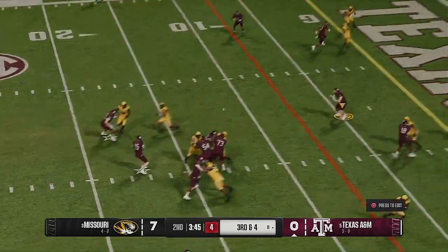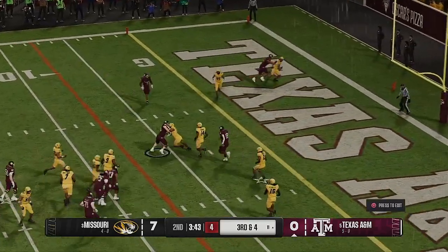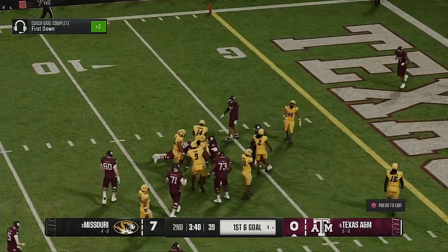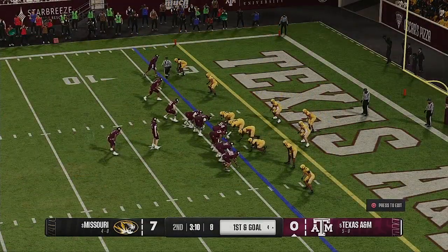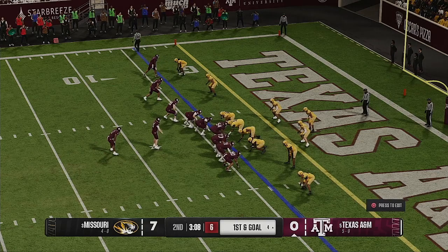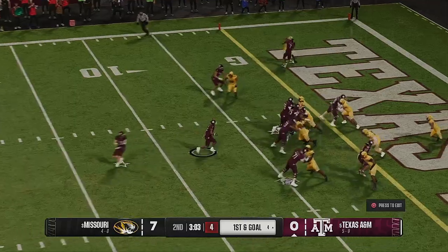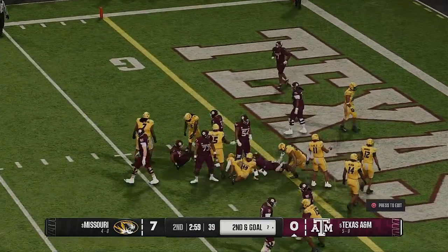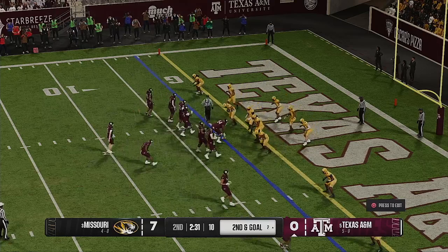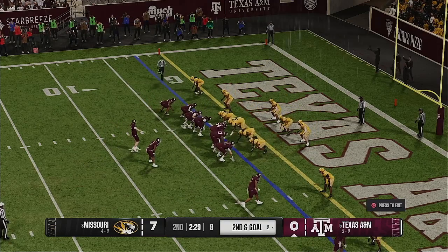Looking to throw, it's Weigman. Makes the catch, can he get in? They stop him at the four, but it sets up this offense with a first and goal. And the Aggies trying to punch it in, it's first and goal. Keep it on the ground on first and goal. Couldn't quite get there, brought down at the two. Offense facing second and goal.